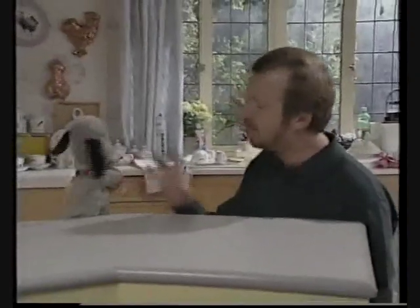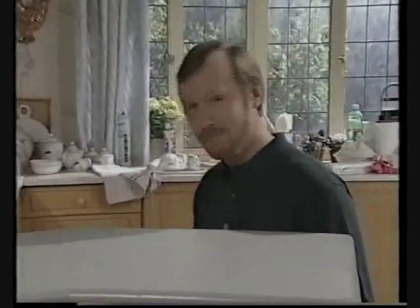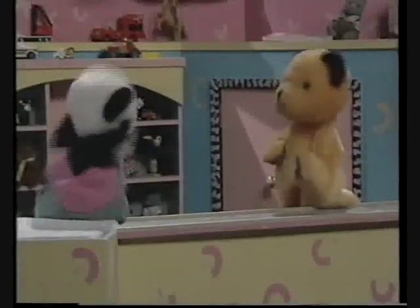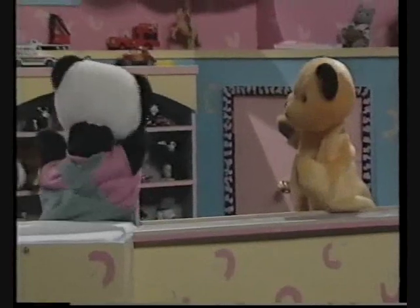You can have that, but tell me, why is it so important to have a bun? Oh, he's feeding it to the elephant in the bathroom. Feeding it to the elephant in the bathroom? Shh, that's him now, Sooty. Have you got them already? Good. Here, Sweep.